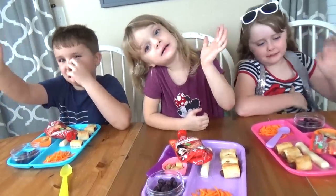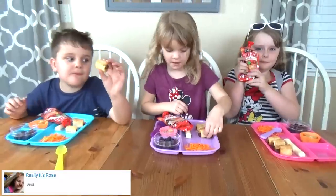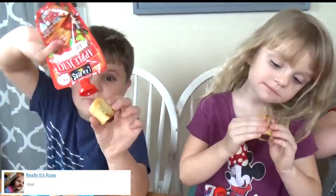Out of everything in today's lunch, the kids really enjoyed the pigs in a blanket, and they really liked the juice as well. That's not something that we have all the time, but I do have to say it was a little bit messy. They're used to really squeezing those pouches, but when it's juice in there, you have to be careful.